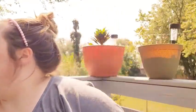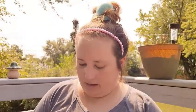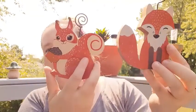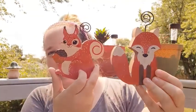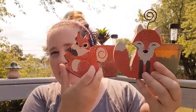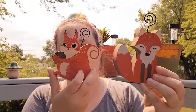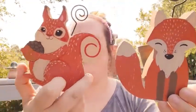And then from Walmart, I picked up these cute little critters. I just had to have these for fall. Of course, I'm a forest witch, so anything dealing with the forest, you gotta count me in for that one. So these were $3, and these were in Walmart's dollar section as well. Okay, that's everything that I got from Walmart.